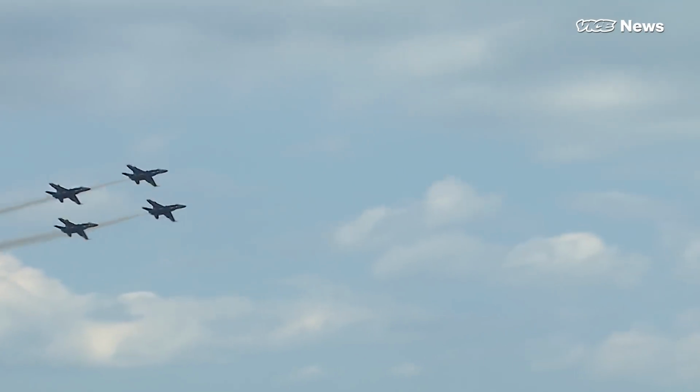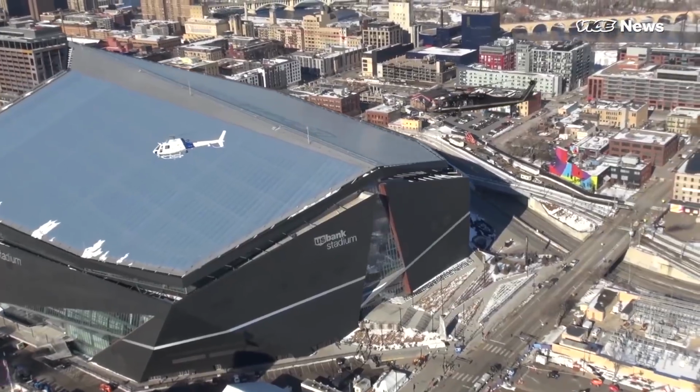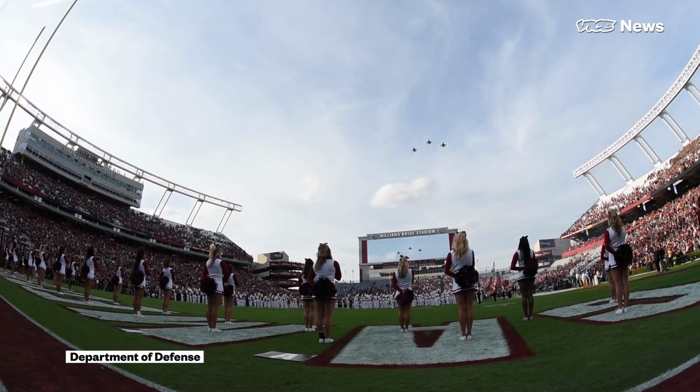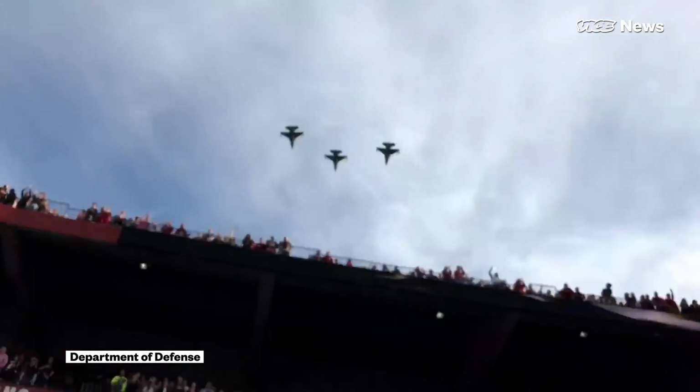There are very few things as cool as a military flyover. Not every competition gets one. It has to be one of the big events. As the planes pass overhead, the crowd goes wild, largely because the jets roar over the stadium at the crescendo of the ultimate sports hype song, the national anthem.